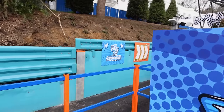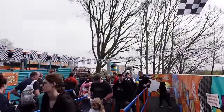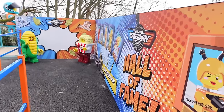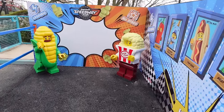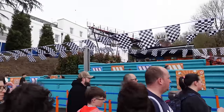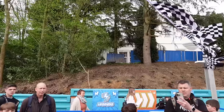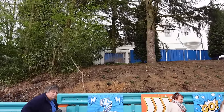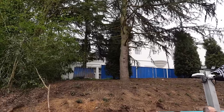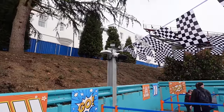The race is on. Nice to see the mansion up there a bit closer, and up into this big queue line just here. Oh, look at the popcorn minifigure. Sweet corn as well. Some good photo ops. That's the merge point just there. Lovely to see the mansion. I reckon once they're finished with all the landscaping around here, that blue construction fence will come down. That's all been painted up nice and fresh up there as well, and it's looking really nice. Obviously it needs the landscaping to settle in a little bit around here.